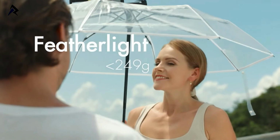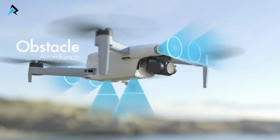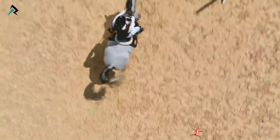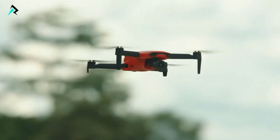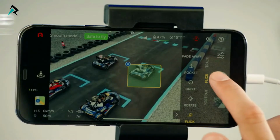At only 249 grams, I can be with you for every part of your journey. What else can I do? Automatic obstacle avoidance, to dodge objects in front, behind, or below. Quick autofocus to help you snap objects fast or slow. First time as a pilot? No need to worry. Just click one button and I'll do all the heavy lifting.